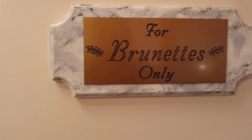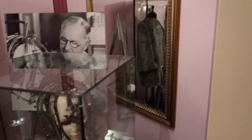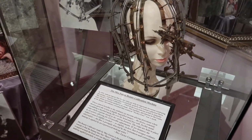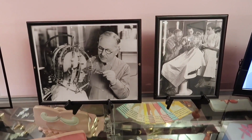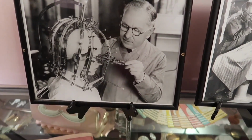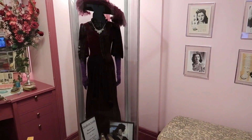True story, each room was based on a certain hair color. This room for brunettes. This crazy machine was called the Calibration Machine. That looks like something out of a horror film. There it is being used in action. It's almost as if he's injecting it into her. It's like some Clockwork Orange type stuff. Elizabeth Taylor dress right there behind that case as well.